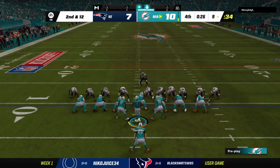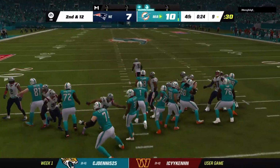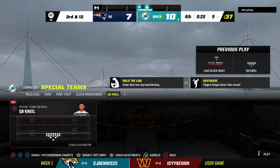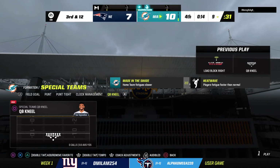Let's go. Second and 12, and you'd have to assume another all-out effort to stop the run is coming. Down to an Eagles Tua, and that should just about do it. And just how they envision the start of the season, kneeling it down, defense can't stop the clock. This one's a winner.